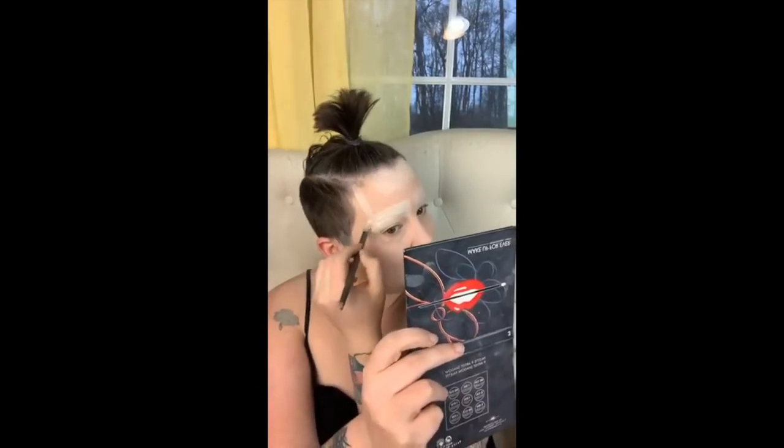All right, so now that I've got this nice rectangular shape on my forehead, I'm going to blend this out. Make sure to mask my eyebrow in there nice and good. I'm going to cake that white into the latter part of my brow, because that part is going to be visible even after I add contour and brows.